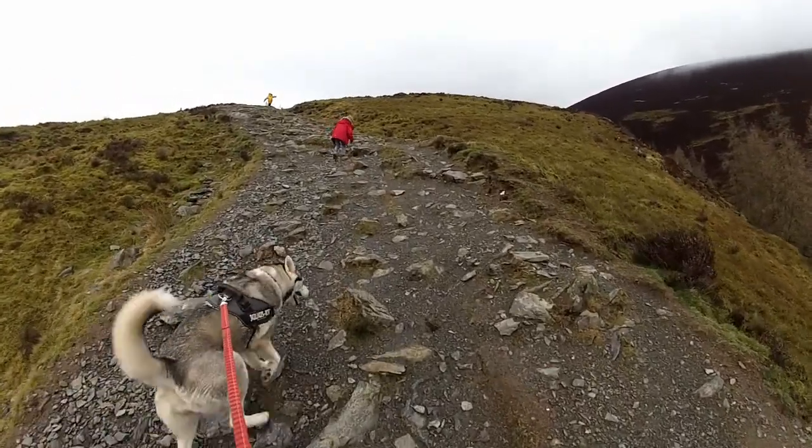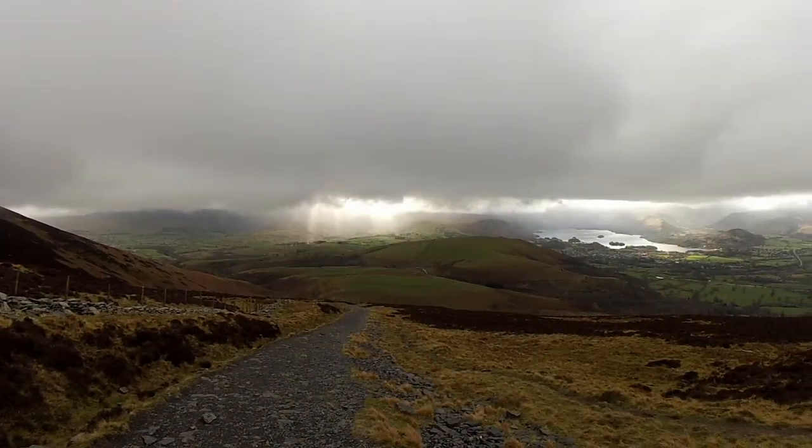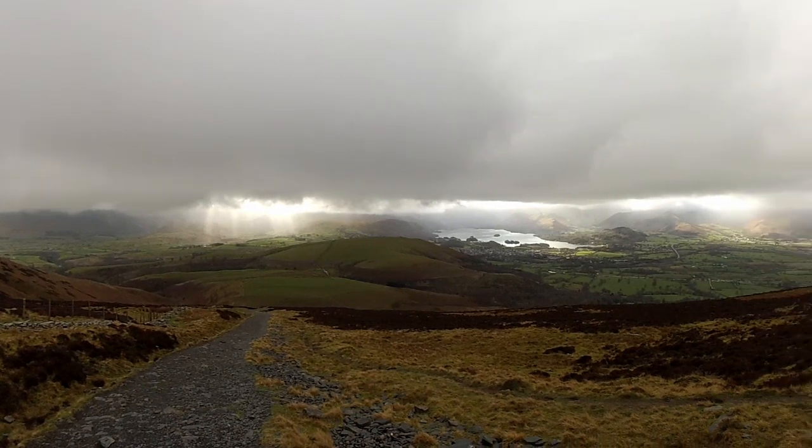The steep climb soon builds to give majestic views of Keswick and Derwentwater. Take some time here to absorb the beauty of the Lake District.